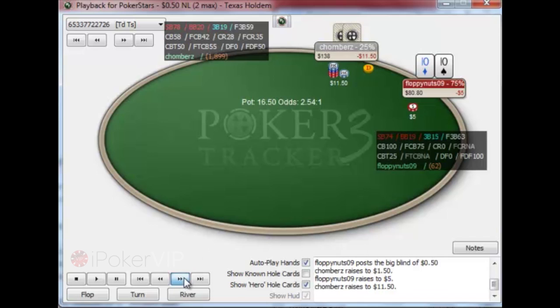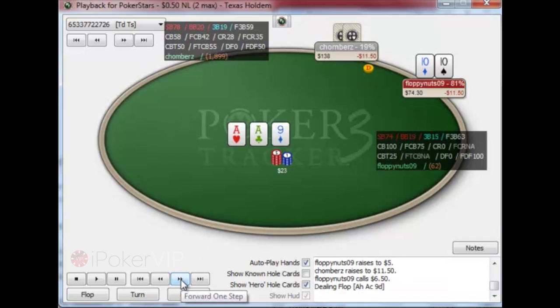So I just call this out of position, and I'm happy to play a pot with pocket tens out of position. He c-bets, which he'd be doing with all of his range here, even pocket kings, pocket queens, pocket jacks. I think he'd probably check back pocket aces, but yeah, I think we can still be beat here a fair bit. But I go ahead and call, because I think he has a lot of air in his range as well.